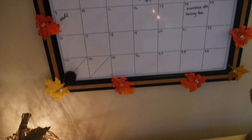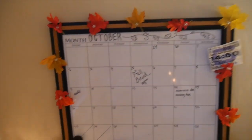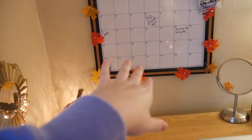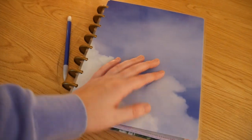So then here I have a little calendar. This is more just to, if I wanted to write something important down, I would, but I just have it kind of there. If I get in study mode, because I have a calendar, I can visualize everything, but I usually use this planner for everything. This is the Happy Planner. This was also from Michael's, and I use this a lot. I love all of the different designs and pictures they have in it, and it just keeps me very organized. Love this, use it every single day, always have that with me.